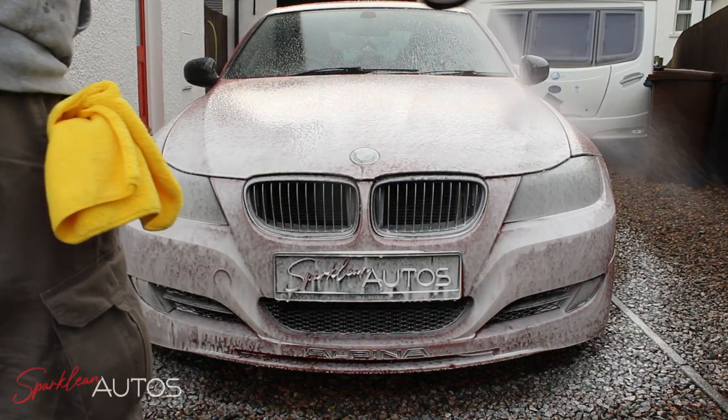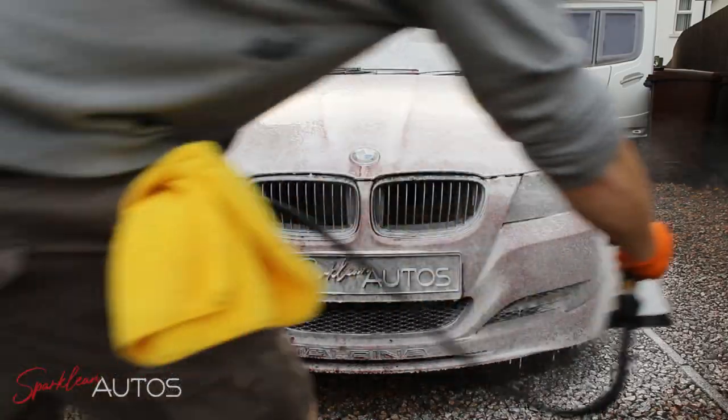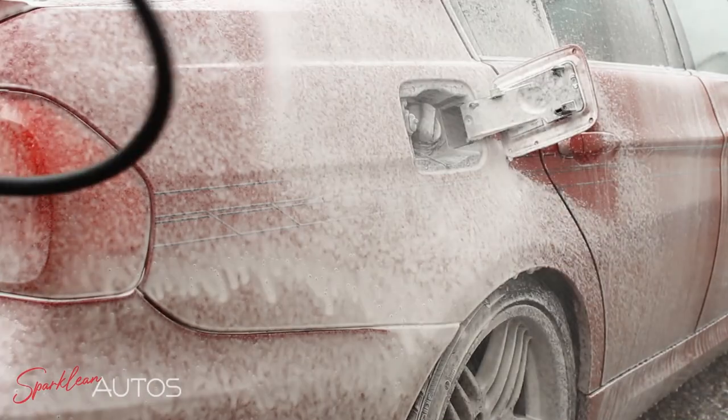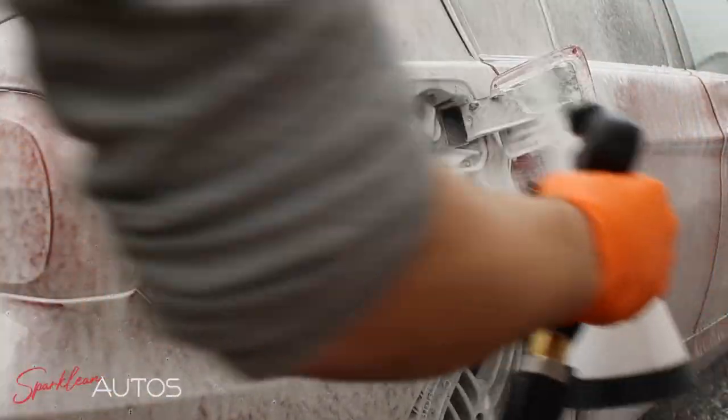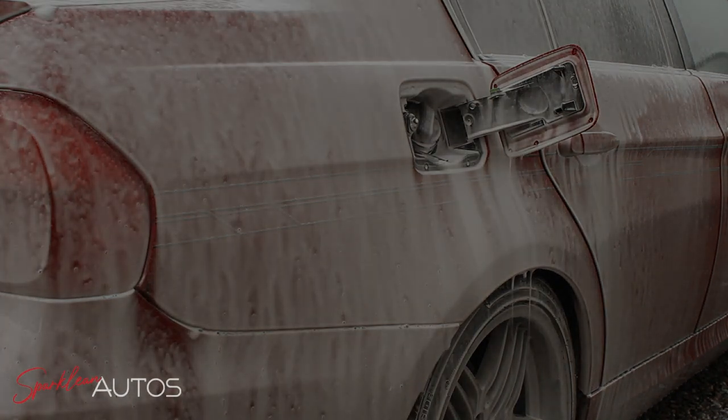As you can see here, it does provide a good thick foam. As per the instructions on the bottle, spray it over evenly, leave it for a good 4 to 5 minutes and rinse off. As with any of these type of products, if you're working in cold or damp conditions, you can leave it a bit longer. If you're working in warmer conditions or direct sunlight, get it off a bit sooner.